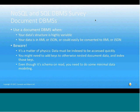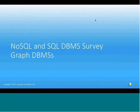But just remember, all data has to be indexed in order to be accessed quickly. The temptation of schema on read is you just dump it in there and then you figure out how to access it later, and that can really slow you down as you realize you're going to have to reload the data because you need to add an index or you need to change the schema so it has a key. You should do some minimal modeling before you store your document data.